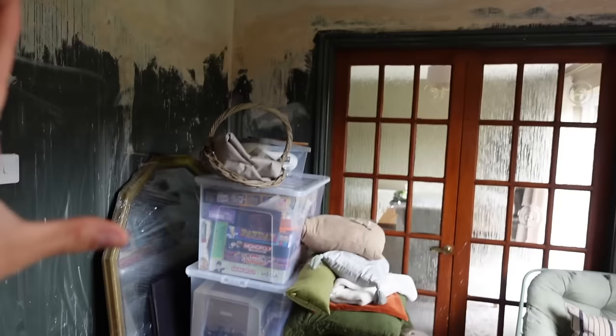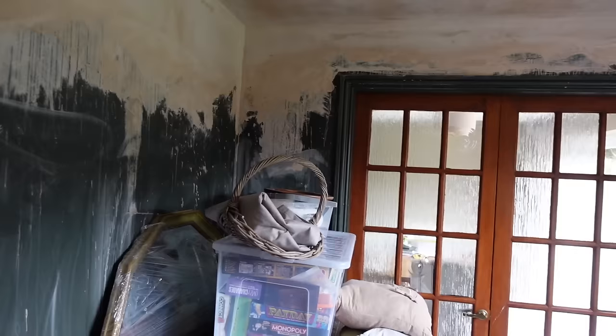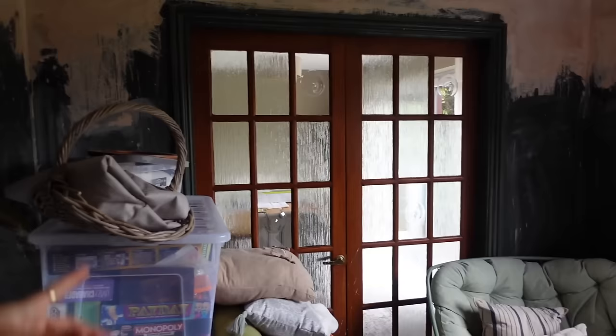Yeah, and then eventually this room will be empty, and I think what I'm going to do is try and plan out what to do with this room, because at the minute I still don't know. We've got our dining table through those doors, you can just see it through there, and our living space through there. So it's kind of like, what do you do with a room like this?